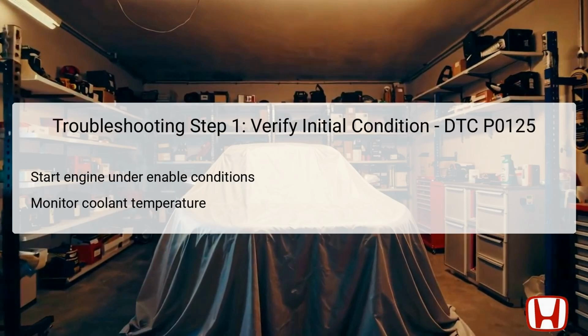The first step in troubleshooting the DTC P0125 is to verify the initial operating conditions of the engine and the coolant temperature. You should start the engine under the specified enable conditions and ensure that it idles for at least 20 minutes. This duration is critical because it allows the coolant temperature to stabilize, reflecting normal operating conditions. During this time, it is essential to monitor the coolant temperature with appropriate diagnostic tools, such as the Auto Diagnostics system, or HDS. By doing this, you check if the Engine Coolant Temperature Sensor is functioning correctly, and if a failure occurs during this period, storing the relevant data for later analysis.